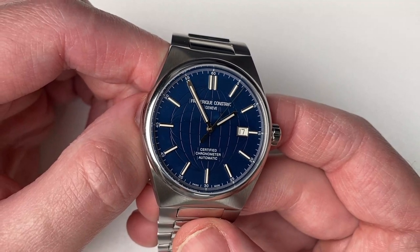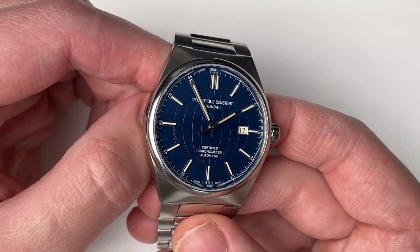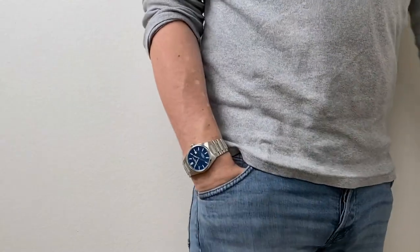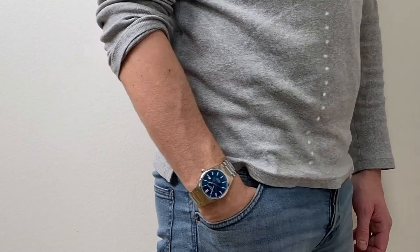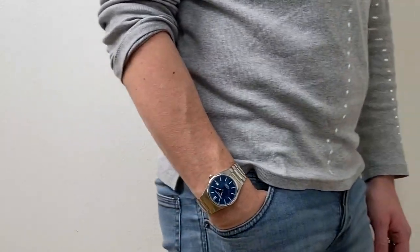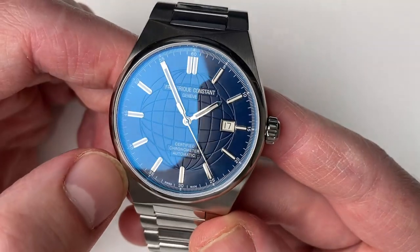Reminds me of something like a Vacheron Constantin Overseas, which gives two bracelets in the box as well as a leather. But this one, you just get a rubber. But again, for 1500, you get a spare bracelet as well, and you have quick release on the bracelet, so you can switch it very, very easily.